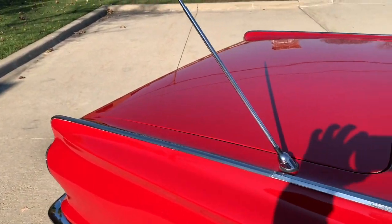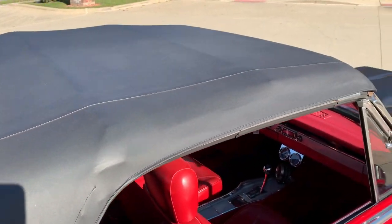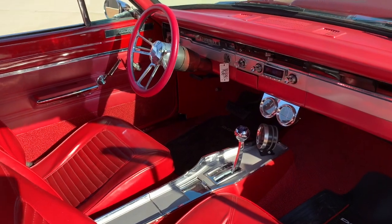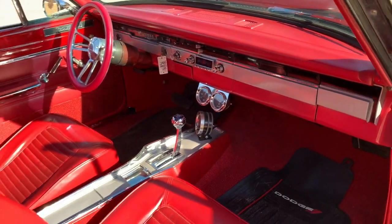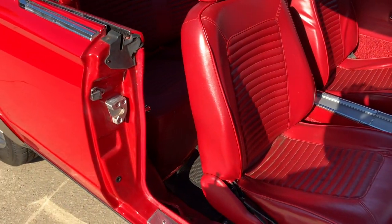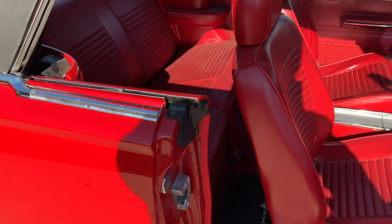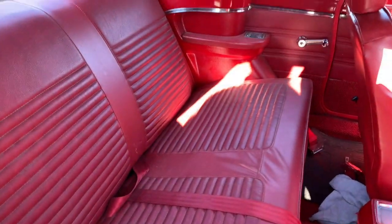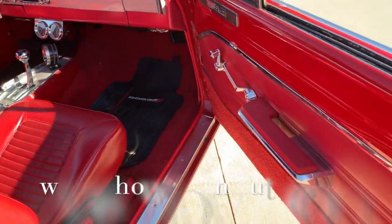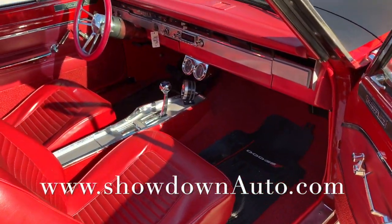We also have the trunk boot that goes with it, and it's red in color. Got the passenger side here. Those bucket seats do recline too, which is nice. Got the headrest. Bucket seat there. Makes a big difference when you can recline them. Jams are all nice.